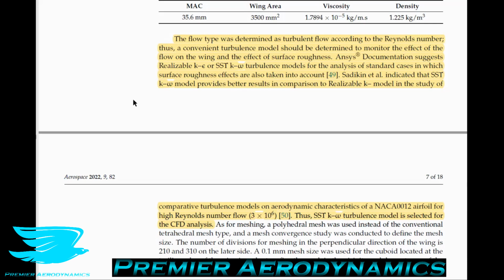And the reason why is because they say ANSYS documentation suggests that the realizable K epsilon or the SST K omega turbulence models for the analysis of standard cases in which surface roughness effects are also taken into account are good. So using either the realizable K epsilon or the SST K omega turbulence models for RANS simulations are the most accurate.